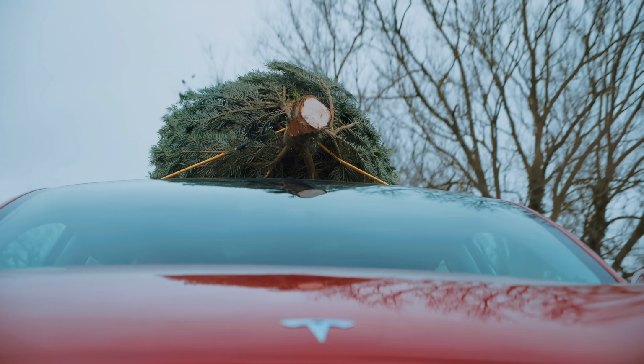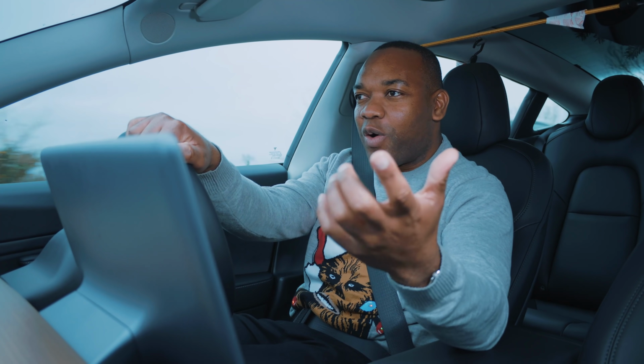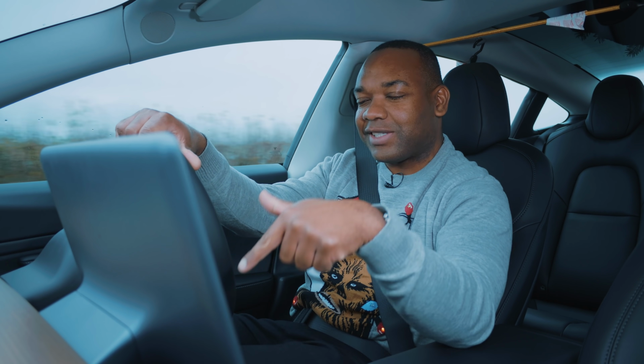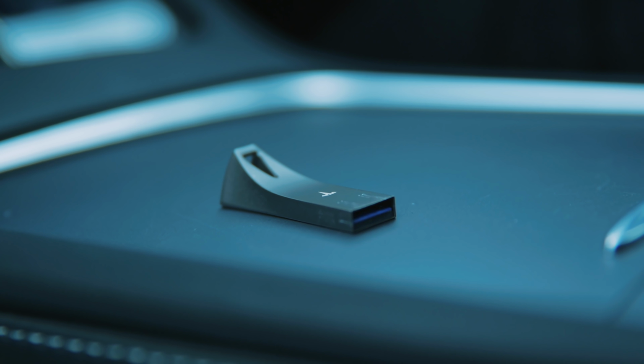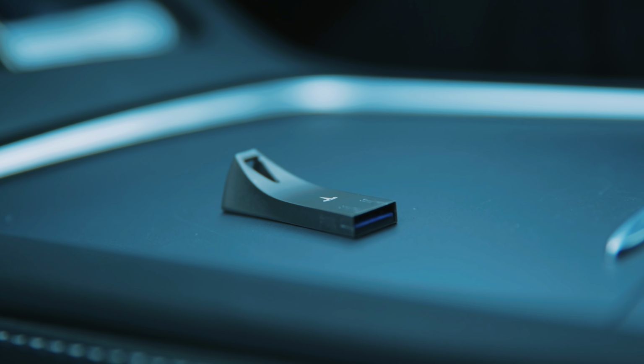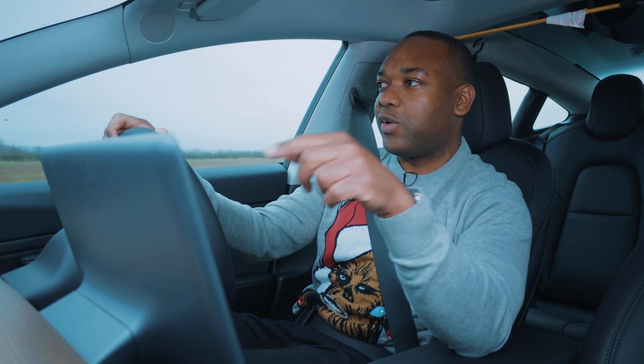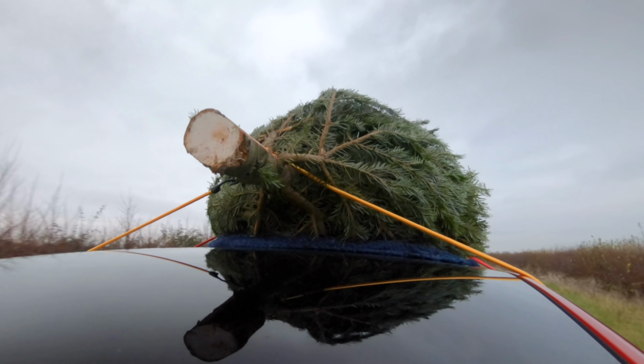So it's got this clever CCTV system that works in conjunction with the alarm. So when you leave your car and set the Sentry mode to be active, it will actually record on a USB stick anybody who tries to break into the car. And this new version is locked away inside the glove compartment, so thieves can't get access to it unless they have the pin. Very clever.